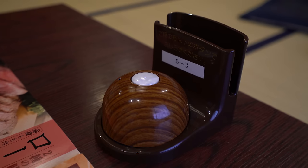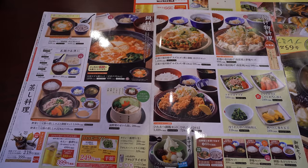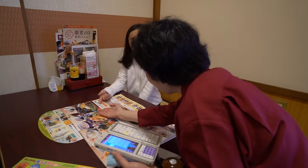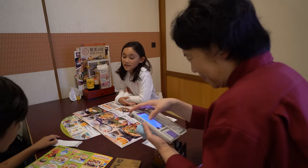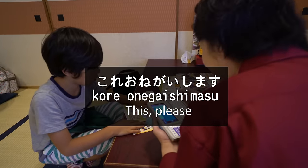But what you're probably more likely to find is a button. So once you've looked at your picture menu and are ready to order, simply push the button and then use that same finger to point at the menu to show what you want. You can totally do this without Japanese, but if you want to speak it a bit, you could say "kore onegai shimasu," which means "this please."